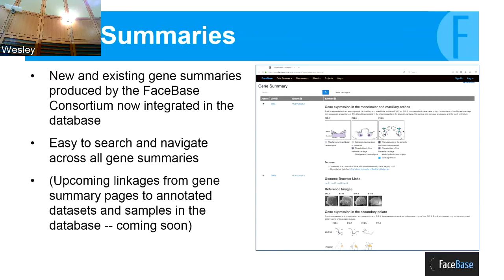So the old gene, the little inside, and so I'm going to make the browser, and you're up and running.